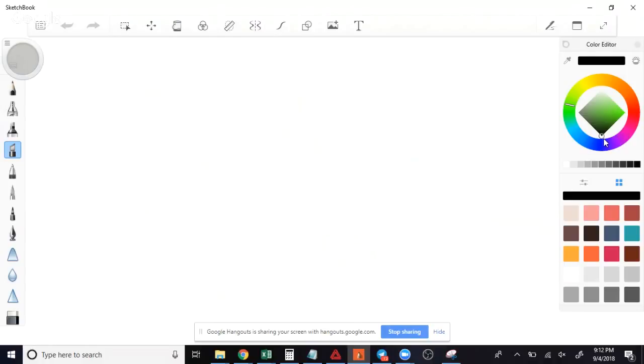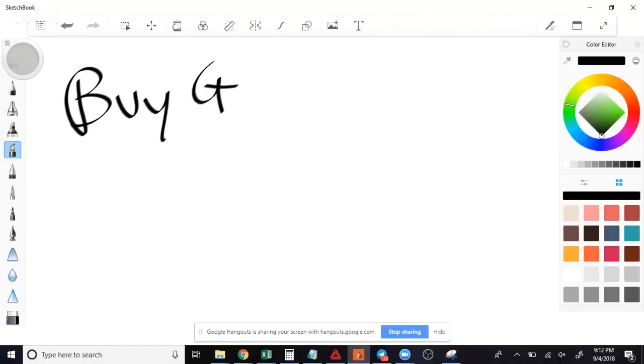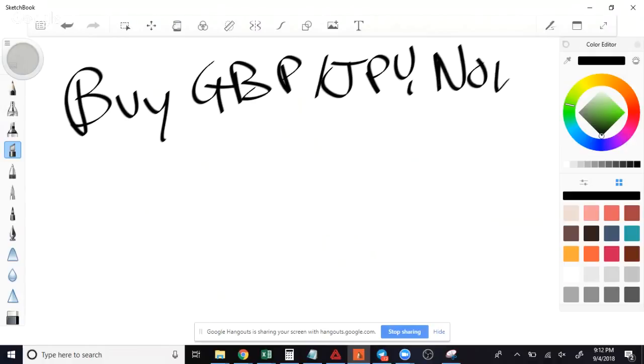So let's say it says something along the lines of buy GBPJPY now, and that's actually going up right now. I just looked and I'm up 15 pips, which is pretty interesting because I just got in, and right now the market is kind of slow. So the fact that it went up that quickly is pretty interesting. So let's say GBPJPY now, and it says buy.